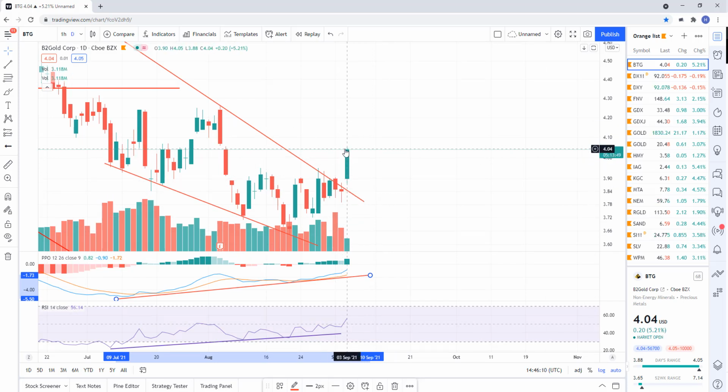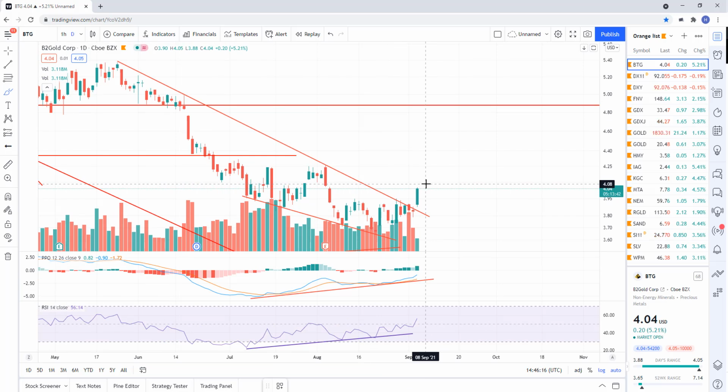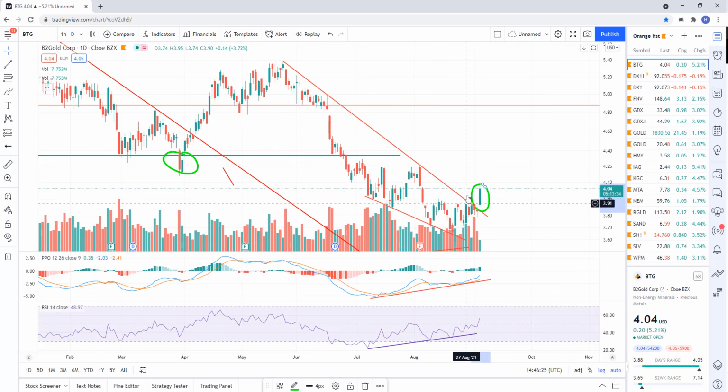There's a nice impulsive breakout. This is what you want to see on a breakout above a key support or resistance level. You want to see really impulsive price action, and that is it right there. You can see just a big, nice green candle breaking out, moving higher. So that's a buy signal. That really sets us up for starting the uptrend in this one.